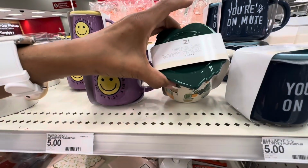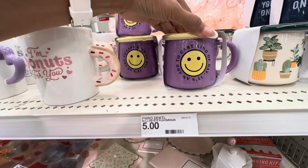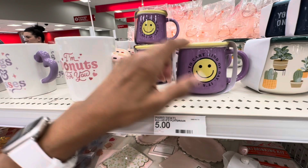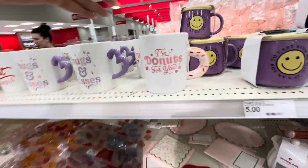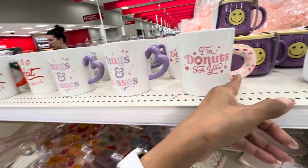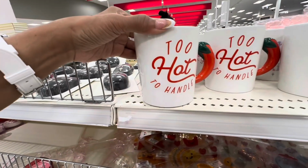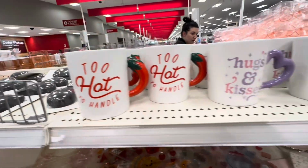Oh, this one is even cuter. Look at it. With the plants. Oh, this is nice. It's an add to cart kind of day. Shopping day. I am donuts for you. These are also $5. Look at the handle. It's a donut. Hugs and kisses. She is cute. And look at this. Too hot to handle. Ooh, jalapeno.